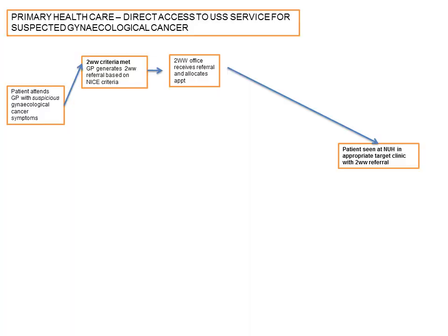This is the new pathway that we're suggesting. And this will be of relevance to general practitioners. If a patient attends the GP surgery with suspicious gynaecological cancer symptoms, if the 2-week wait criteria is met, i.e. pelvic mass, not obviously fibroids, then the GP should refer the patient on a 2-week wait, as per NICE guidance. We will receive the referral and will allocate appointment in the specialist clinics at NUH or Nottingham University Hospitals within 2 weeks. Very few patients come through this pathway.